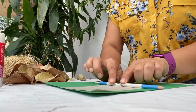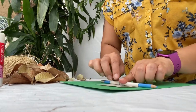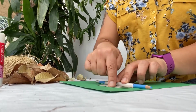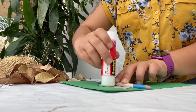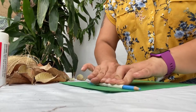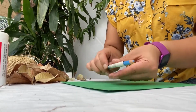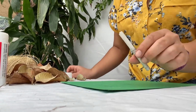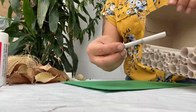wrap the paper around and just start to roll it around the pencil. As I get close to the end, I'm gonna put some glue on the edge and just keep rolling. At this point, I'm going to roll it like I'm trying to roll out some dough. And there you go. Slide off the pencil and you have your thin tube. You can put it in with the rest.